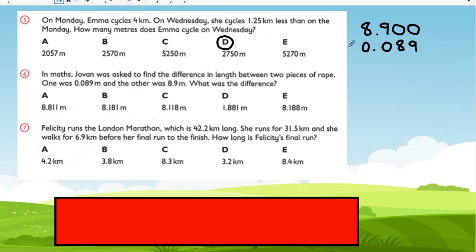So we've got 0.089, and then we're going to subtract those from each other. So the first thing to realise is that we're going to be borrowing. So we're going to take from the 9, and make that 10. And because this is a 0, I'm going to make that a 9. And then we're ready to do our subtraction. So 10 take away 9 is 1. 9 take away 8 is 1. And then we've got 9 take away 0, because this has become an 8. And then we've got 8.811 metres. So again, I think it's really important that when you're doing this to have all of your digits lined up. There's nothing wrong with putting in your placeholders to make it easier. And of course the answer to this one is A.